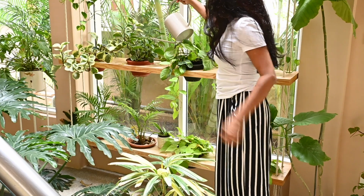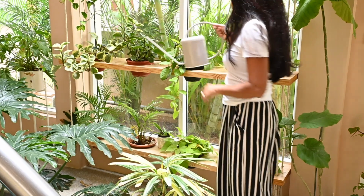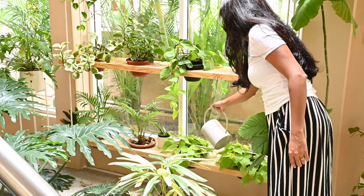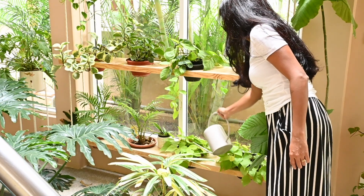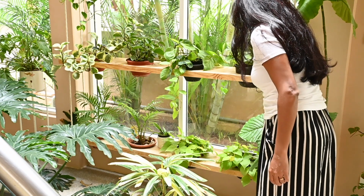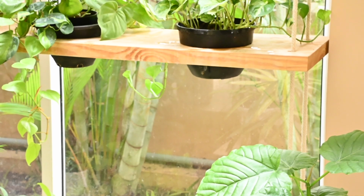There is one place in my house where I have these wooden planks with round pegs where the pots are sitting. So there is no way but for the water to flow out onto the floor, which is like once in a week, and we just wipe the floor to keep it clean.